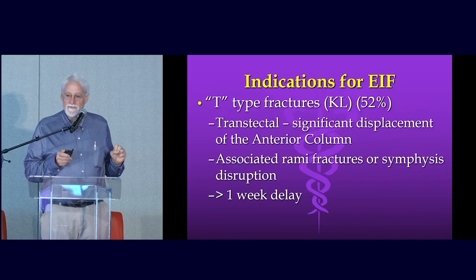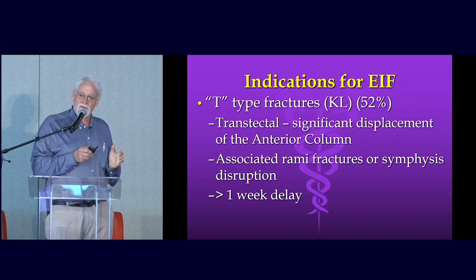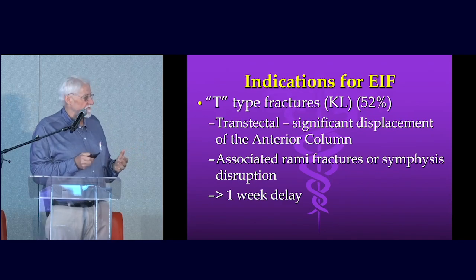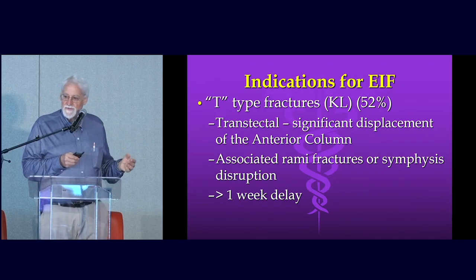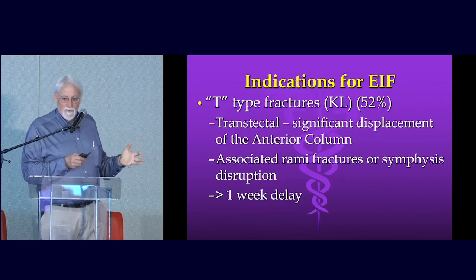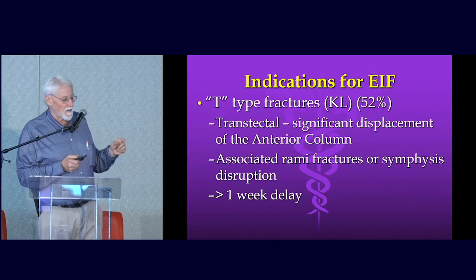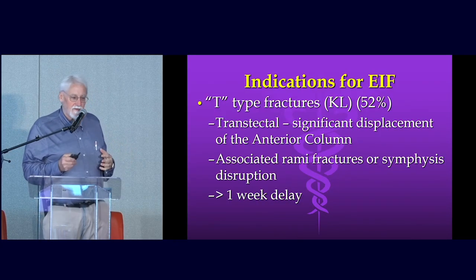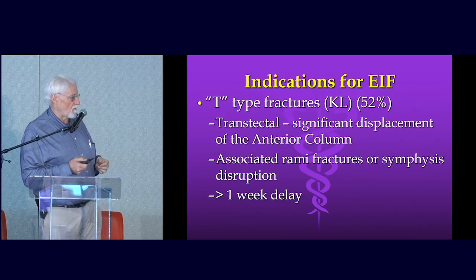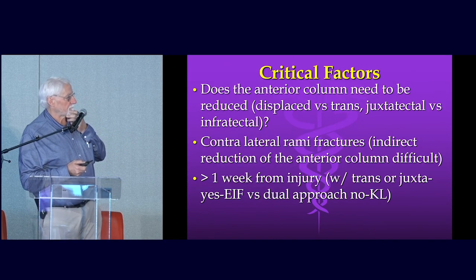T fractures, to me, are like a step up from the transverse. It's a transverse with the separation of the two columns. A lot of times I'll try to do those through a Kocher, but if there's more than a week delay, and I think Letournel is the one that said that, or his might have been a little longer, after a week, I cannot reduce the anterior column from the posterior approach with this. I'm not going to go much into that.